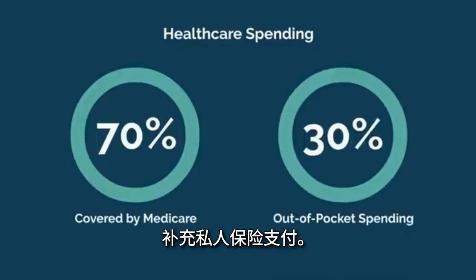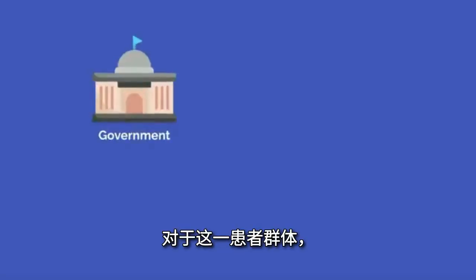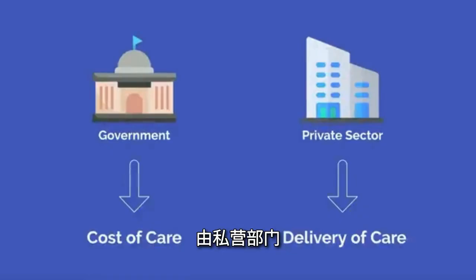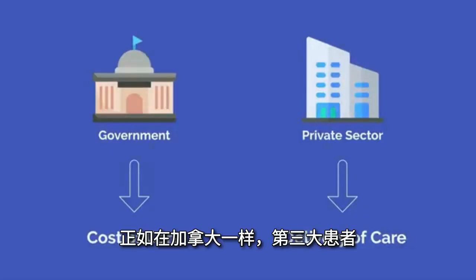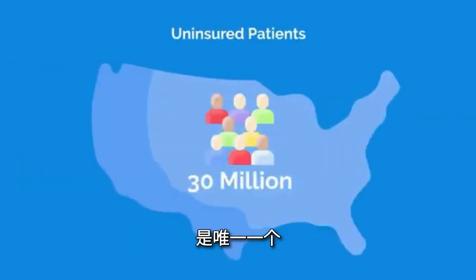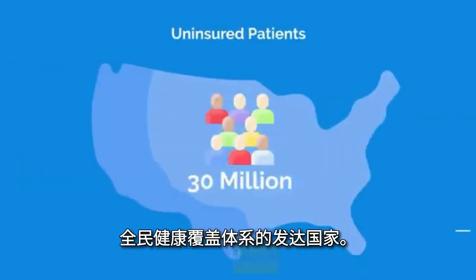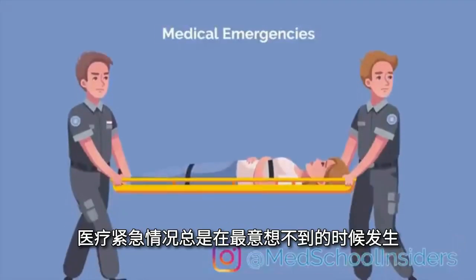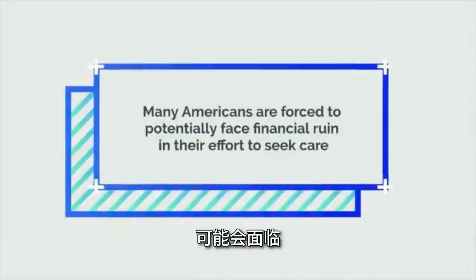supplementary private insurance. The key takeaway is that for this patient population, the government is publicly financing the cost of care, but the delivery of care remains in the hands of the private sector, just as in Canada. The third patient population is the uninsured. With 30 million Americans uninsured, our nation happens to be the only developed country that lacks a system of universal health coverage. The unfortunate reality is that medical emergencies strike when least expected, and in such scenarios, many Americans are forced to potentially face financial ruin in their effort to seek care.